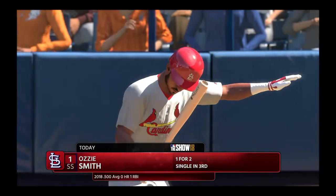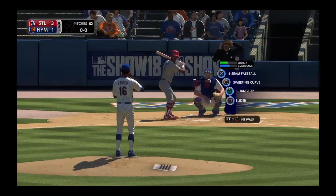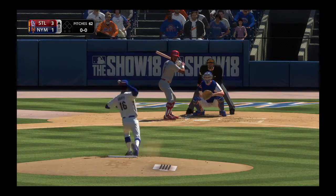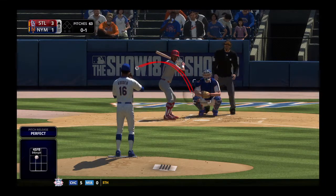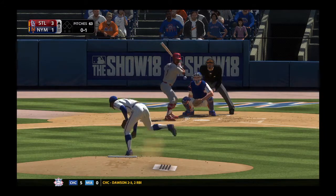Ready once again, Ozzie Smith. He's in to get things going here in inning number 5. Ready with the first pitch. Here it comes. Belt high and right down the middle for a strike. Into the windup. Here comes the 0-1.